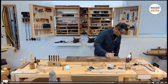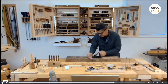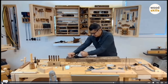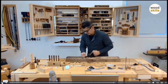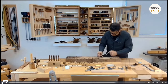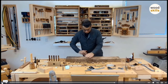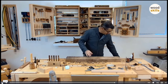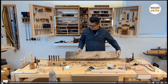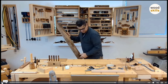Because I'm working diagonally, this cleans up the board. Yeah, this cleans up the surface and it makes a huge mess too. But this is how it used to be done before thickness planers and jointers. So you can see what it looks like now and what it looked like originally, or even at the spar end. This actually cleans it up, and then we can take a jointer plane.